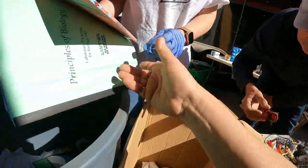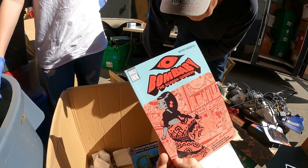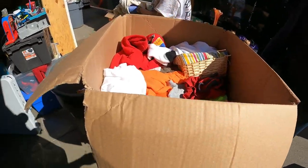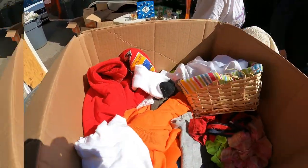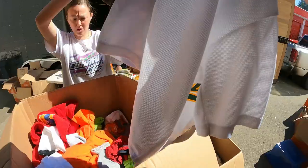And what's that last one there? Bombay? Bomb Baby, the screen goddess. That sounds different. Okay. We'll just fill these boxes up over here. Probably be the best. That's kind of cool. It's a little age jersey. You want that for your nephew? Probably too small. It's a nice one though.